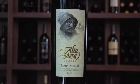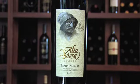This is a Tempranillo from Alta Mesa Cellars, and much like the Campus Oak Zin we were talking about, its strength is its fruit. And it's upfront fruit. So when you smell this wine, you just get this very enticing cherry berry aroma from it, and it just makes you want to try this wine. Again, color-wise, you can see that this is a little bit darker than the Campus Oak Zin, but not much.